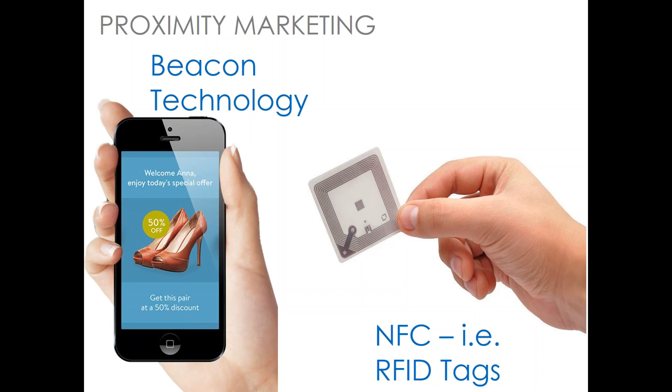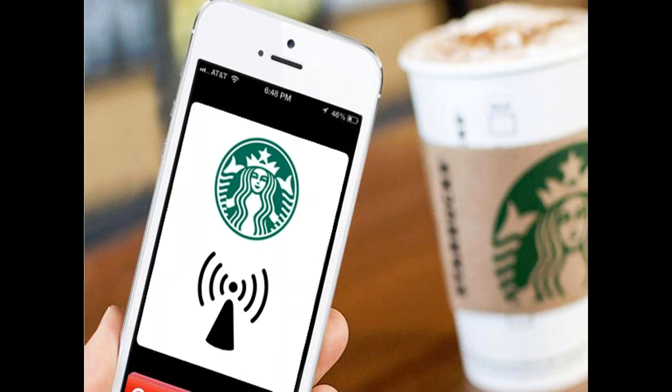But they do require that the brand has some form of marketing there to notify the consumer that there is an RFID tag. So there are some limitations.